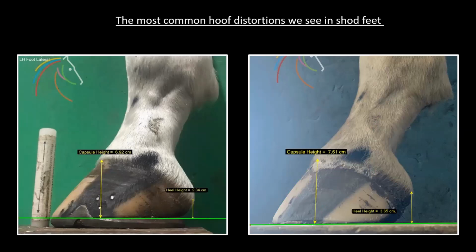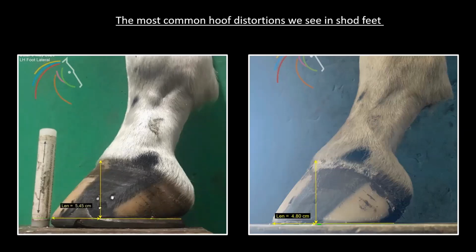Yeah, and going back to the Dyson 2011 study, they mention in there that ideally you should have a 3-to-1 ratio between the heel height and the toe. Yeah. And then you've got this measurement here. Maybe just talk us through this measurement.